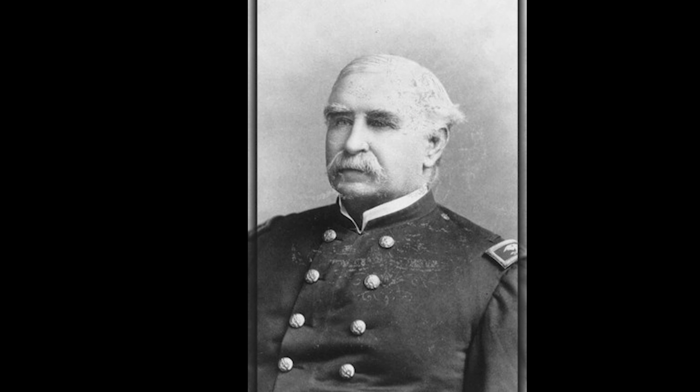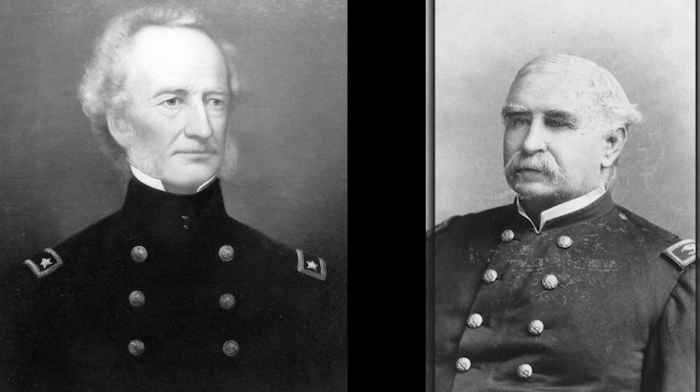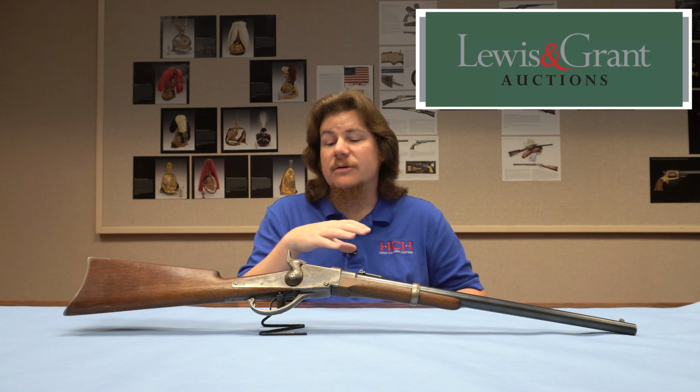Enter Major Peter Hagner, and he was the inspector of contract arms in 1863. Now, Hagner screwed up and told James Ripley that the Starr carbine used the same cartridges as the Sharps carbine, and they don't. They looked similar, which is why he wrongly assumed that they would be interchangeable.